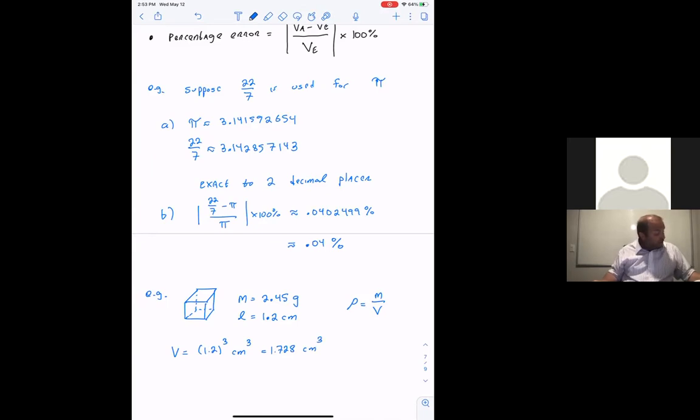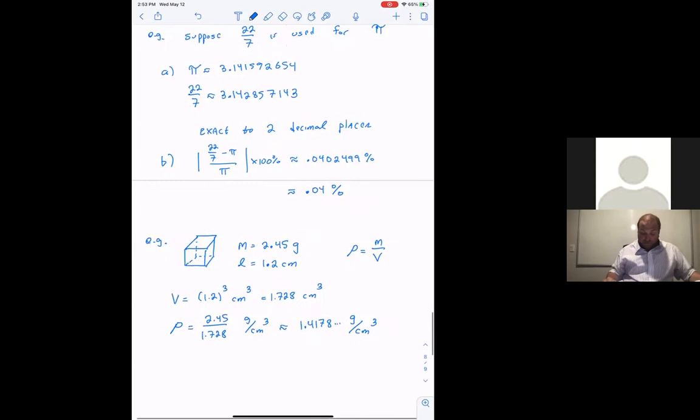And then I calculate the density. So density is 2.45 over 1.728. This will be in grams per cubic centimeter. So 2.45 divided by 1.728 gives me approximately 1.4178 grams per cubic centimeter. That's if I keep the 2.45 and the 1.2, and I assume that those are the true values. Of course, what do I do now? I'm going to round to 1 decimal place, and that gives me 1.4 grams per cubic centimeter.